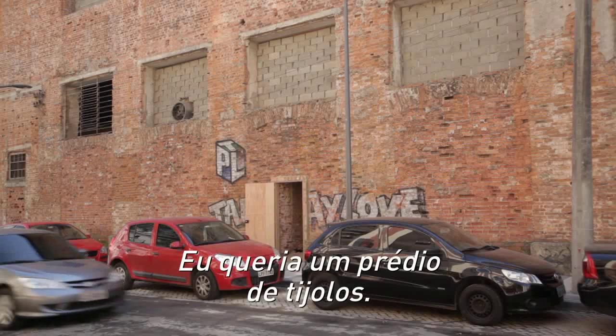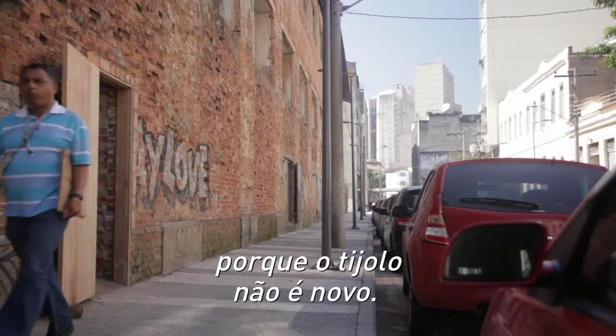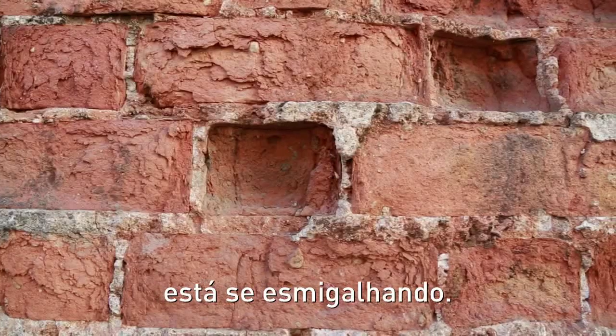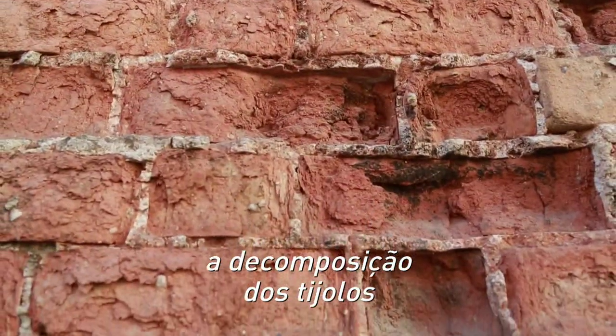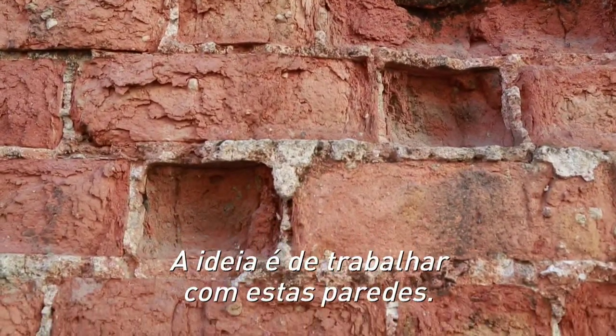I wanted a brick building, and this one is fantastic because the brick is not new, but it's kind of almost, it's crumbling. The brick walls of this particular area, the warehouses, the decaying walls that were revealing their interior. The idea of working with those walls.